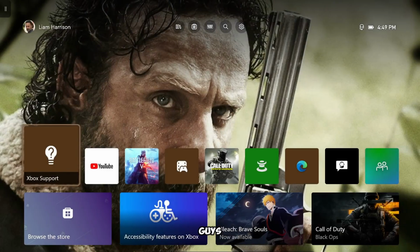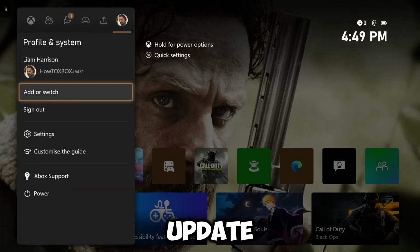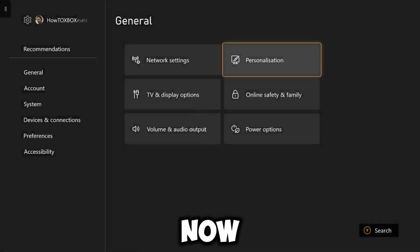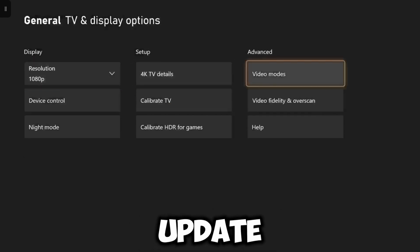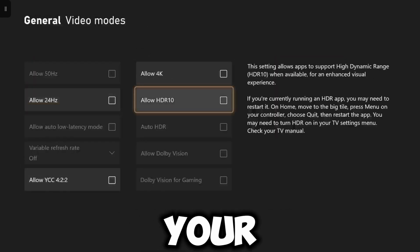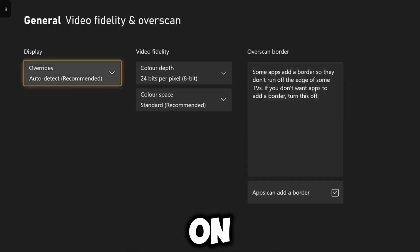But anyways, now guys, my next tip on what I would do with the Xbox console is obviously update your TV and display options. As you can see in the video background, if you go into TV and display options, you can update all these features in order to suit your gaming needs and the experience that you want to get by allowing all these settings to be on your TV.